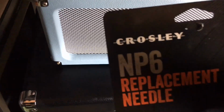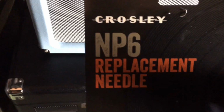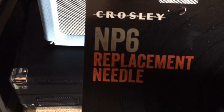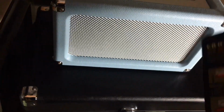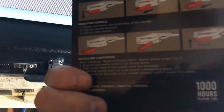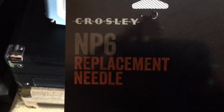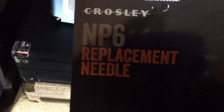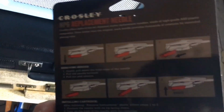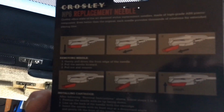The people at Crosley were nice enough to give me, and they gave this to me, an NP6 replacement needle. This is a diamond stylus that they claim lasts for 1,000 hours. I doubt it will last 1,000 hours, probably 500 hours if I was to guess. But this is a diamond stylus, and it also has a metal cantilever, not a plastic one, it's metal.